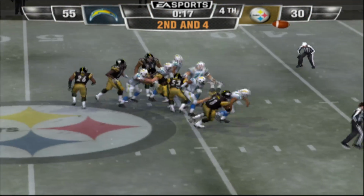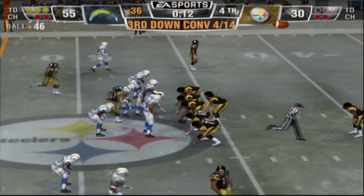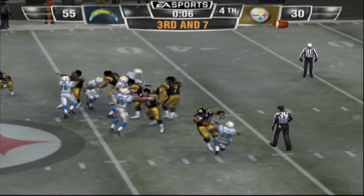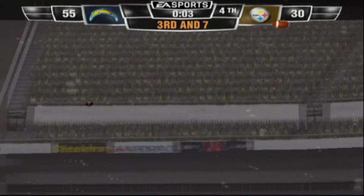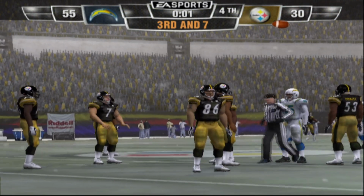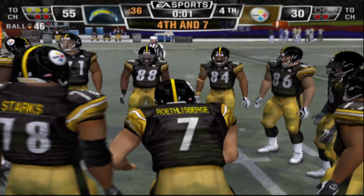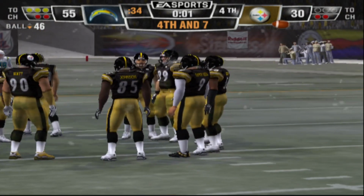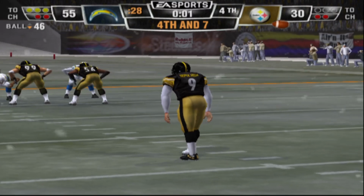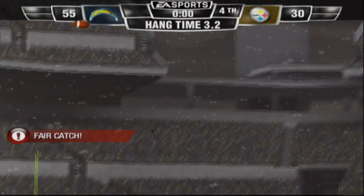He avoids the rush by stepping up into the pocket. And he's sacked. And they will speed things up a bit by going no huddle. Steps up in the pocket to get away from a defender. And he dropped it. Sproles will be the return man. Signals for the fair catch.